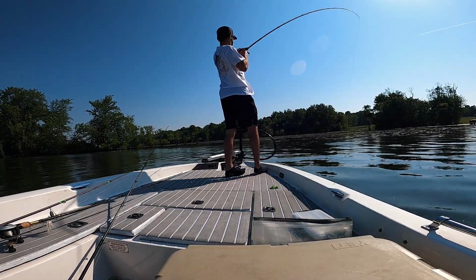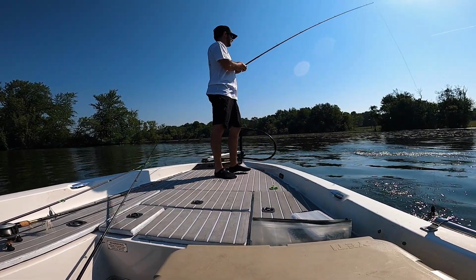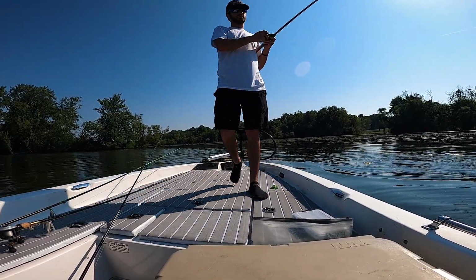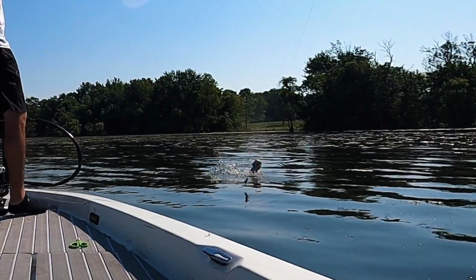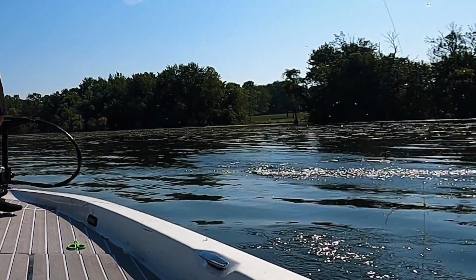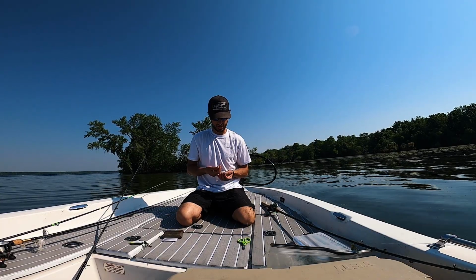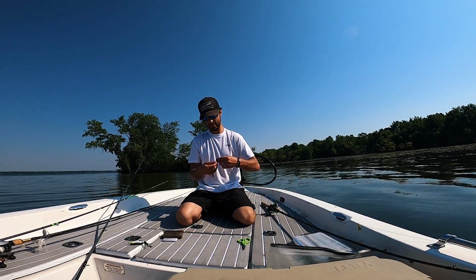Fish. Oh, it was like a 5 and it's gone. I wasn't paying attention. I wouldn't say 5, but at least 3.5. And I wasn't even looking. I was looking down. He ate it, but I set the hook. I mean, that sucks. We're sucking so bad.